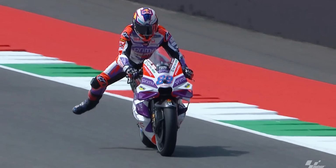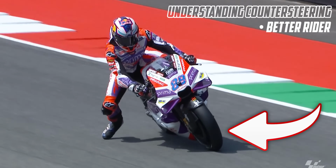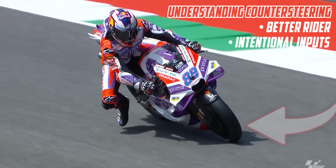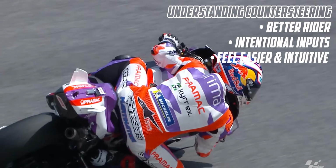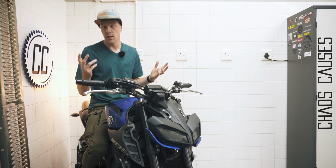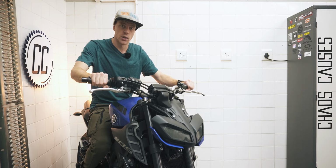But being aware that countersteering is how a bike turns at speed can make you a better rider with more intentional steering inputs. It will also make turning feel easier and more intuitive. It was one of the most mind-opening things I learned when I started riding. So today, I wanted to share that with you.